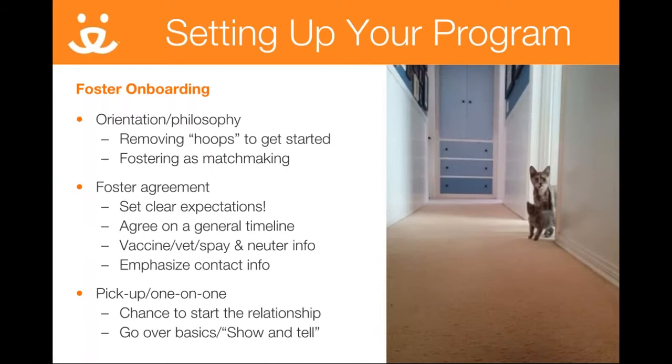And then, of course, we really want to think about how do our fosters literally get started. It might be good to have some sort of orientation where you talk to them about your philosophy, let them know about your organization, and of course, let them know about the process of fostering. We used to do our orientations in person. We've since switched to a video format. So we actually just have a foster orientation. It's on YouTube. We send that to anyone who inquires about fostering with us. They watch it, they answer a few questions, and then we have them sign our foster agreement.